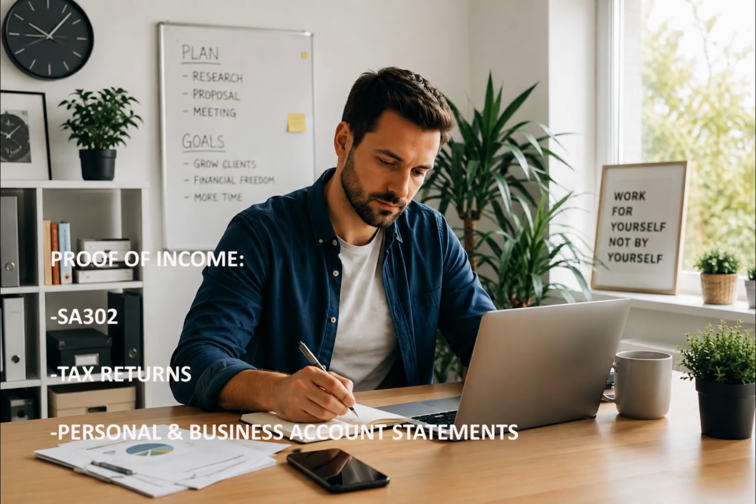For self-employed applicants, you can very much still rent in the UK, but you will be expected to provide a letting agent with more evidence. So instead of just pay slips, they may want to see an SA302, any tax returns, accountant references, business bank statements, personal bank statements, and proof of regular income over time. Now, self-employed applicants often get approved, but the process can be slower if you're not prepared. So if you are self-employed, the best thing you can do is organise your paperwork before applying.